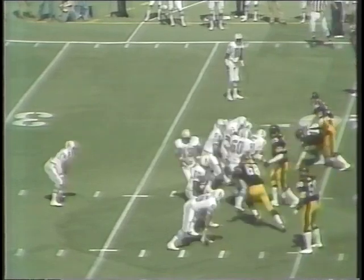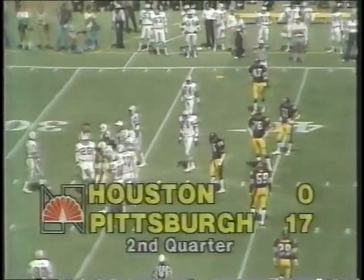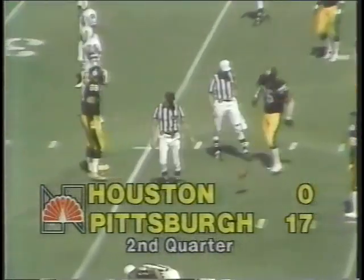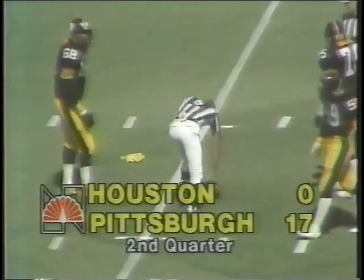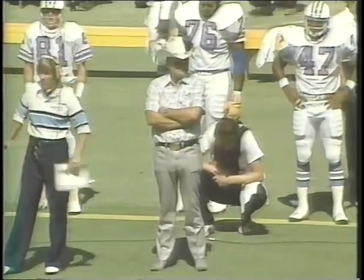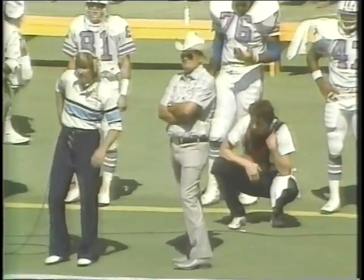Second down, almost 20, and a penalty before the snap. Greenwood was in the backfield of the Oilers. Was he invited by an early move? Yes. So that's another 5 for Houston. Number 60, Ed Fisher, jumping up, not the kind of guy you'd expect to make that mistake.